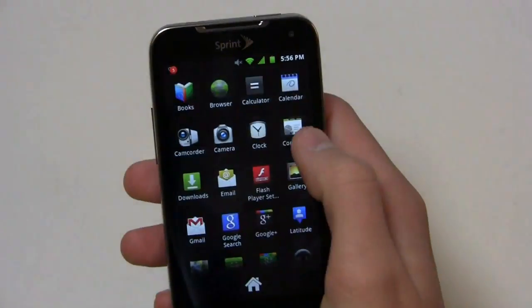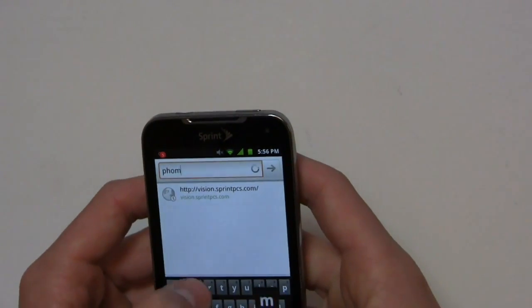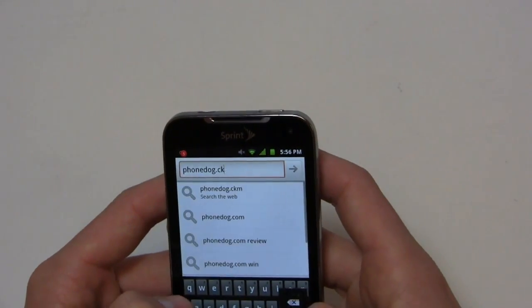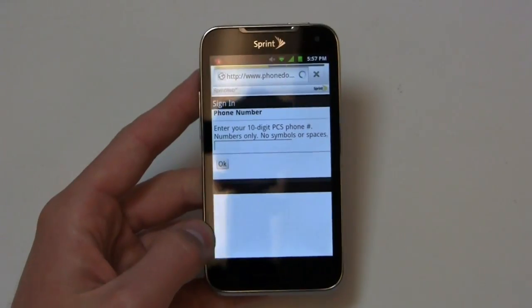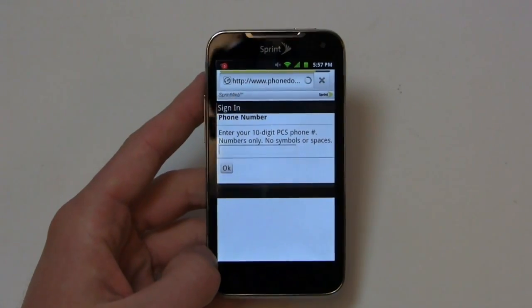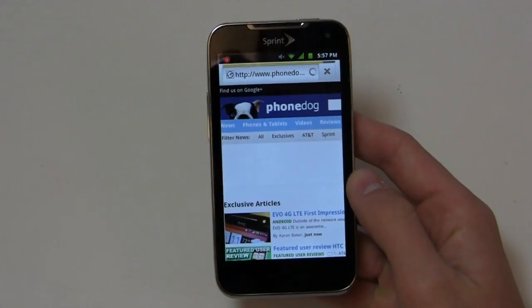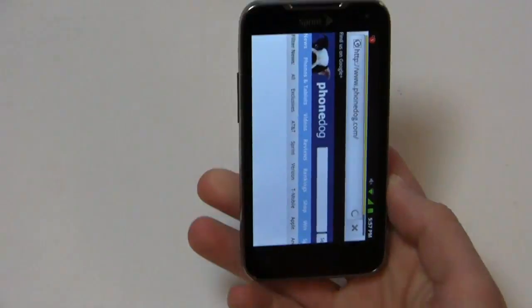Let's take a look at the browser as well. We'll go to browser and take a look. Load up phonedog.com, again on Wi-Fi since Sprint's 3G has been terrible. We'll talk about that in part 2 because it is a point of contention, I think, for a lot of people that maybe used to WiMAX, going back to a 3G device for a couple of months while they wait for 4G. It's something I'd take a look at in store because the 3G speeds are really, really, really poor right now.